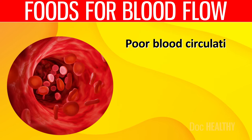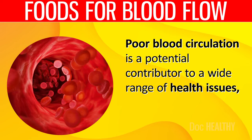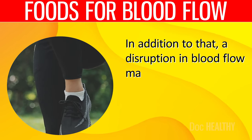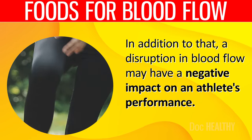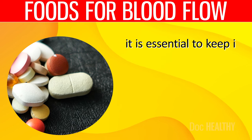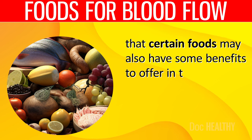Poor blood circulation is a potential contributor to a wide range of health issues, including cardiovascular disease. In addition to that, a disruption in blood flow may have a negative impact on an athlete's performance. Although problems with circulation are typically treated with medication, it is essential to keep in mind that certain foods may also have some benefits to offer in this regard.